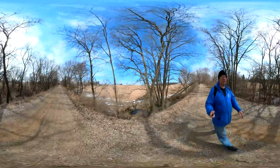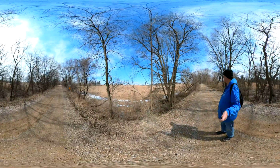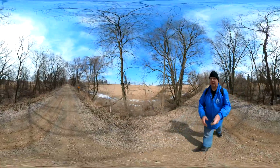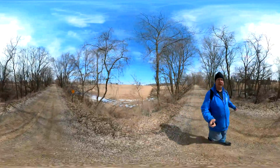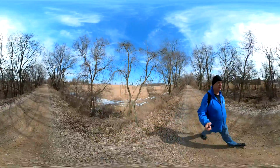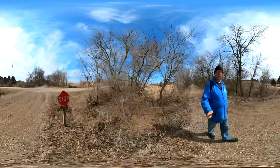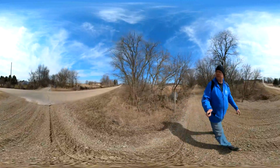Oh, that was a red-winged blackbird I just heard. I love that little trill of theirs. Yeah, I'm coming up on a roadway here, and just down through this little area, just a lot of birds. There is a little bit of a runoff creek down here. Coming up on another road. Oh, this one actually has the road name on it. East Steiner Road. Okay, so at least we know this road name.